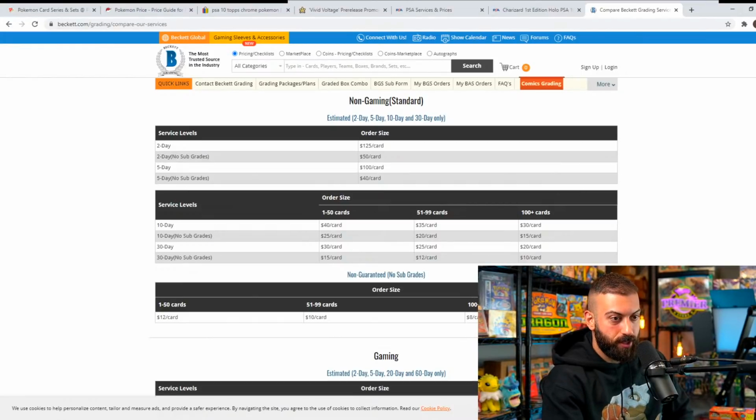Okay. And then the other question that you had was, are EX Dragon Packs worth buying? How much should they be? Well, they could be worth buying if you're into the EX era Pokemon cards. I haven't really checked the prices on EX Dragon Packs, but I can pull them up here on eBay. That's what it's all about. We can find out things together.